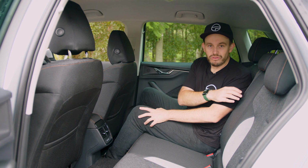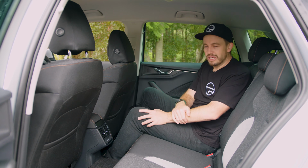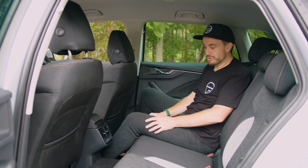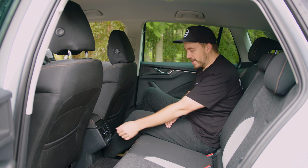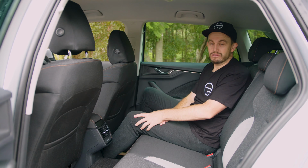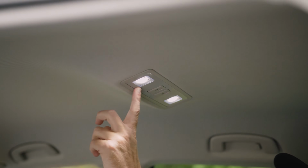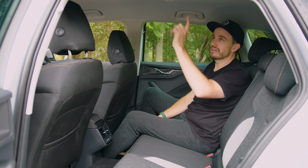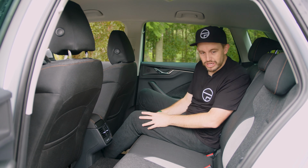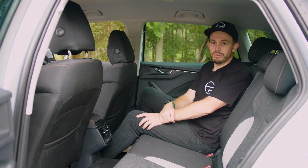However, there is no fold down armrest in this spec at least, so no cup holders in the back seat. There are map pockets on the backs of both seats. You've got decent sized door pockets as well. And thankfully you do get a pair of directional air vents and a pair of USB-C charge ports down here as well. If you've got kids, they're going to love the fact that they've got LED reading lights here. My daughter has been asking me to turn on those lights every time we go for a drive. You can do it from the front seat as well, which is nice. And there are ISOFIX points in the window seats and 3 top tether points as well.